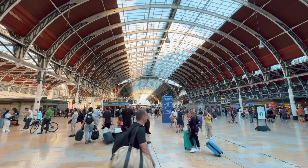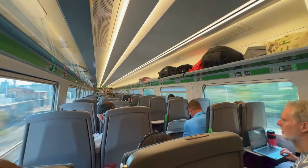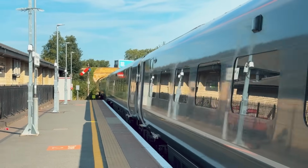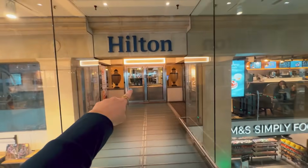Today it officially begins, our Cotswolds walking experience. We caught the train from Paddington Station, literally connected to the hotel, which made it ridiculously easy. That's our hotel right there. We just exited this door and bam, we're in the train station. That was so seamless. Oh my goodness.